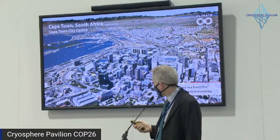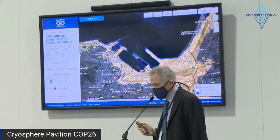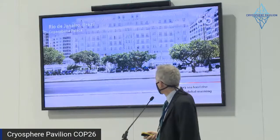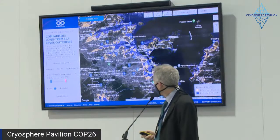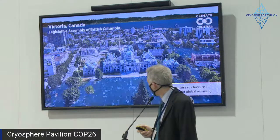Here's Cape Town, South Africa, 1.5 to 3. There's a lot of mountains around Cape Town, but a core part of downtown is highly threatened. Rio de Janeiro. Here's the map. Victoria, Canada.